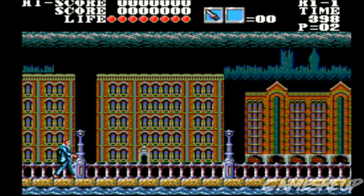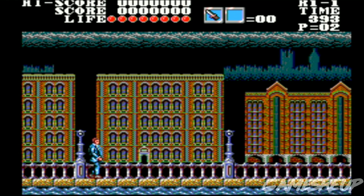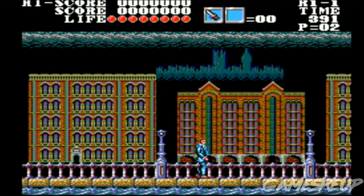You know, Master of Darkness, for me, is actually a rock-hard, solid game. I actually think it's harder than Castlevania 1, and I actually think it looks visually better. I actually really like Master of Darkness. I think it's quite an underrated game. Not enough people really talk about it.